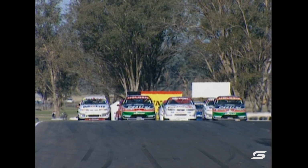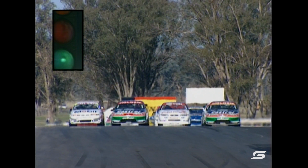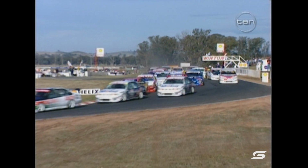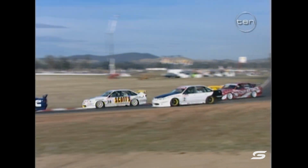Things looking good. Can it be another Castrol 1-2? We'll have to wait and see. Watch Seaton in the middle. We are away. Perkins got away to a good start, but so too did Russell Ingle. Ingle's got the outside run and the Enforcer will take them through the first corner. Great move from Ingle there. Just came look outside the boss.